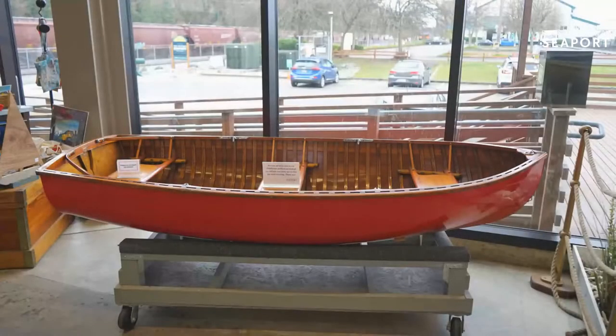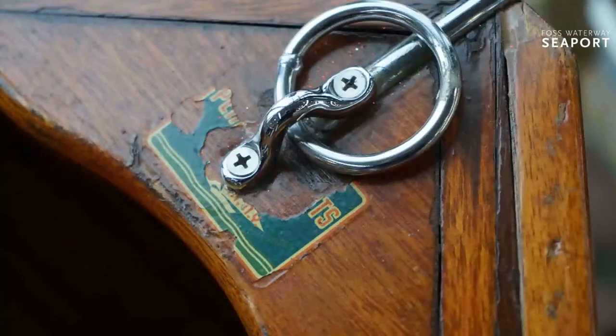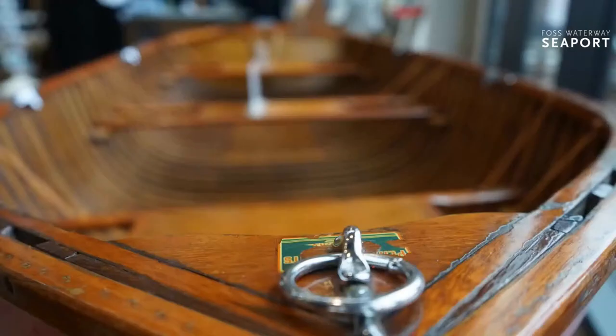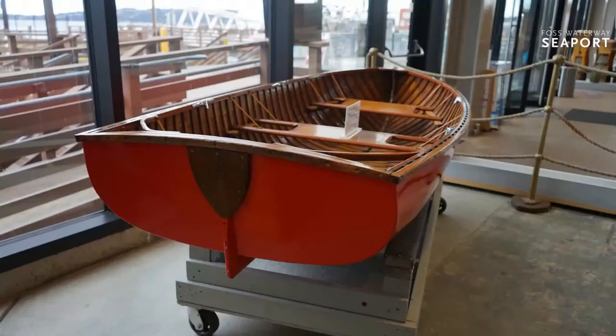That's the red kit boat right there. It is being offered up for $1,800, and it is exquisite. It has this beautiful wood all throughout. And of the boats we looked at, I think it was the one that was in the absolute best condition. You can see the wood, the varnish, the fasteners, everything was great. And so you could really just take this out, I believe, right away and put it in the water.